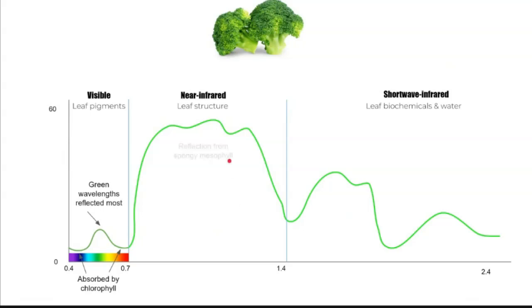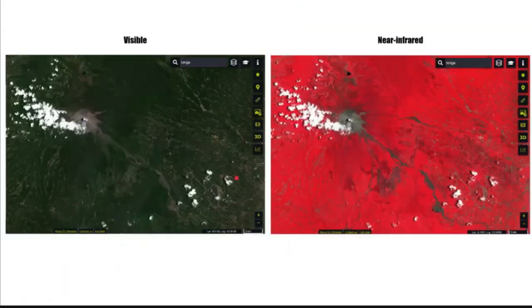If we could see these with the human eye, broccoli would appear much, much brighter than it actually is. So the reason, just a little bit of quick biology for this, is the reflection here in the near infrared by the spongy mesophyll, and then you've got a couple of dips here because it's absorbed by water. We'll throw in a little bit of biology for you.